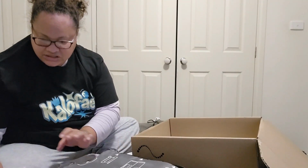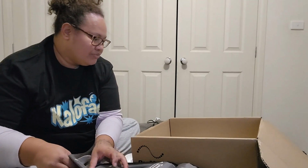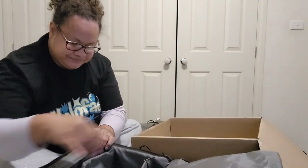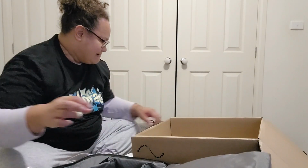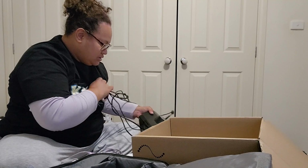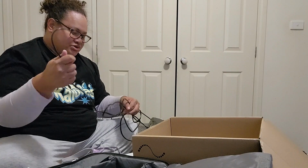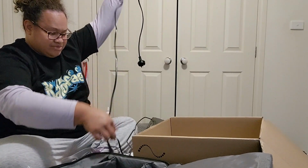I'm sure it stays in this. Oh dear, I hope I haven't thrown that out. That's probably some kind of an envelope or something that I'm supposed to use to send back. Okay, so let's unplug this. That doesn't unplug. Okay, unplug this. Oops. So yeah, I've purchased a CPAP machine. It should arrive sometime next week. In the meantime, I need to send this one back.